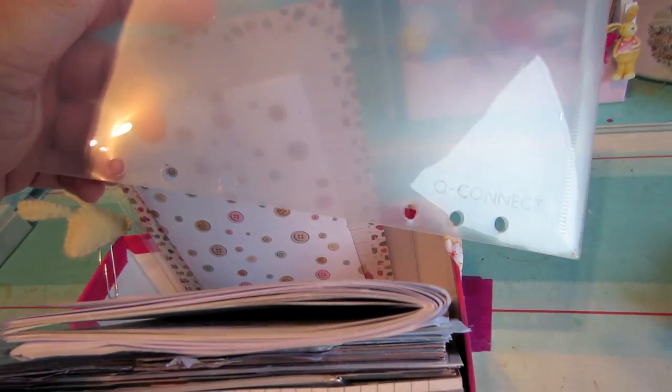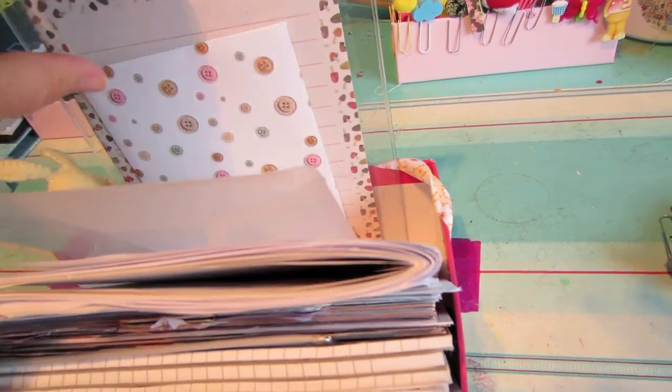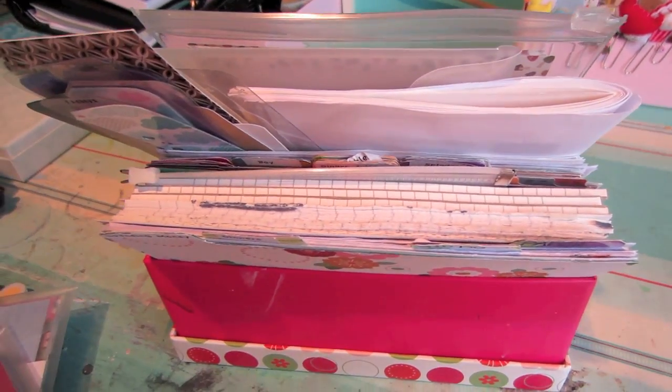I then have a plastic wallet that's been hole punched that was in my A5 in case I want to use it for anything. And then I just have letter writing paper. And that is everything that goes in there.